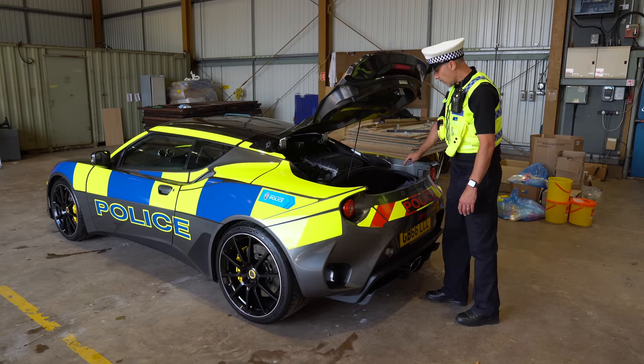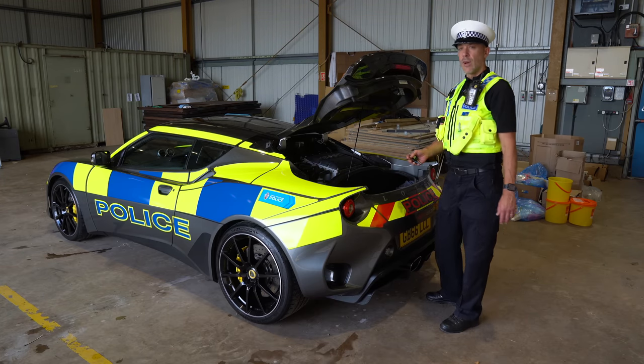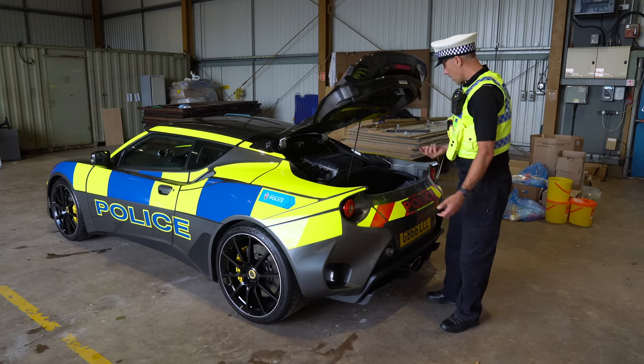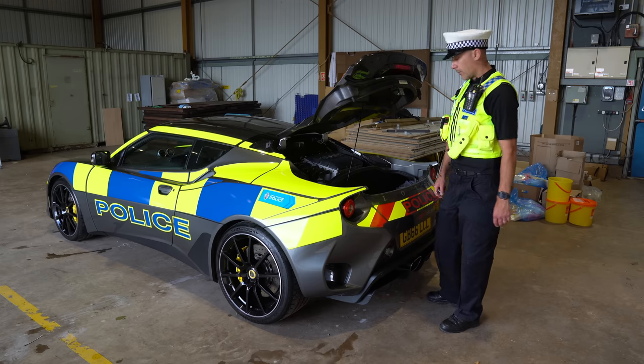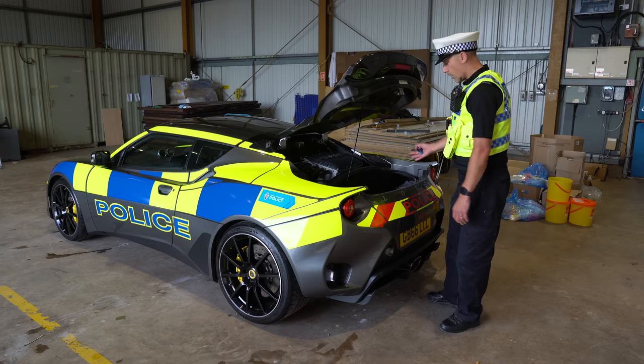And in the boot here, you can see it's probably big enough for a Tesco's meal deal, but it's actually modelled around a set of golf clubs, I believe. I'm sure Lotus would be able to correct me if I'm wrong, but that's what I believe it was modelled around. So you could probably get a set of golf clubs in there if you squished them up. I've got a car cleaning kit in it and lunch.